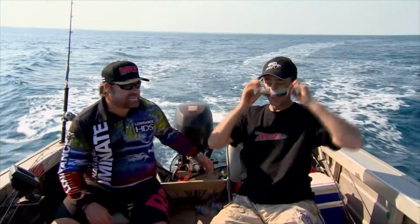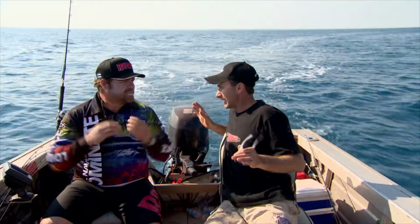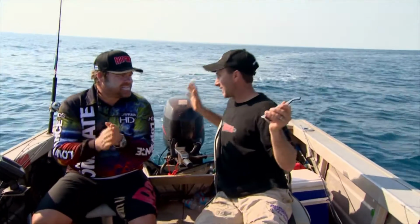Slowing down, I assume that means we're here. Certainly is, mate. Beautiful. Now, Benno, the plan today is something that I absolutely love, and that's trolling. I don't care if it's for trout or marlin, I just like trolling. I don't know why. I think it's because too many people just throw lures out the back and hope they get a bite. If you do it actively and you work the areas, it's a bit of an art, isn't it?